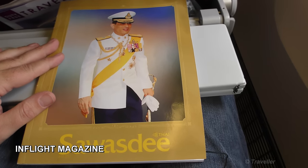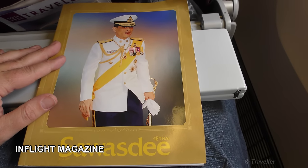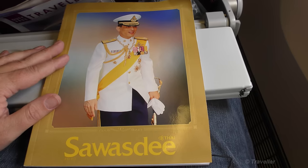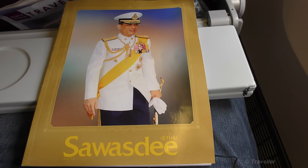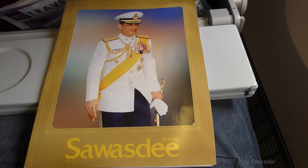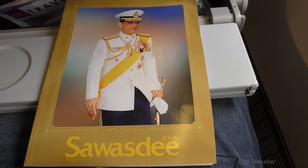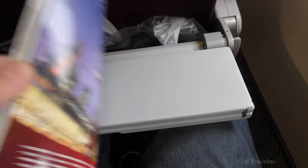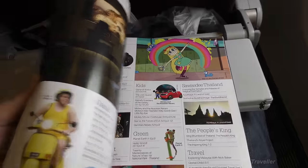Now it's time for the Inflight Magazine, Thai Airways Inflight Magazine, which is called Sawasdee. And this is the July edition 2017 with His Majesty the King of Thailand on the cover of this month's magazine. Let's have a look at it. I'll skim through the magazine very quickly also, just to give an idea of what it looks like.